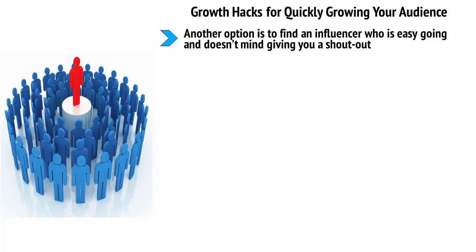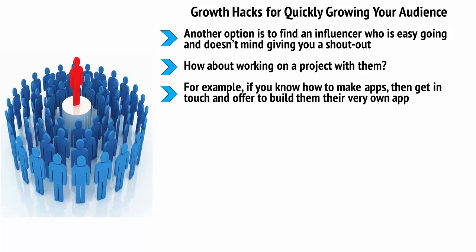Another option is to find an influencer who is easygoing and doesn't mind giving you a shout out. Some are just having fun and happy to help. Or potentially, you could offer to do something for them instead. How about working on a project with them? If you have a skill set that you can offer, then you can somehow help to boost their success, and at the same time, they'll be likely to give you a shout out. For example, if you know how to make apps, then get in touch and offer to build them their very own app. In all likelihood, they'll be excited and complimented, and as such, they'll promote the app, which you can then split the revenue for 50-50.